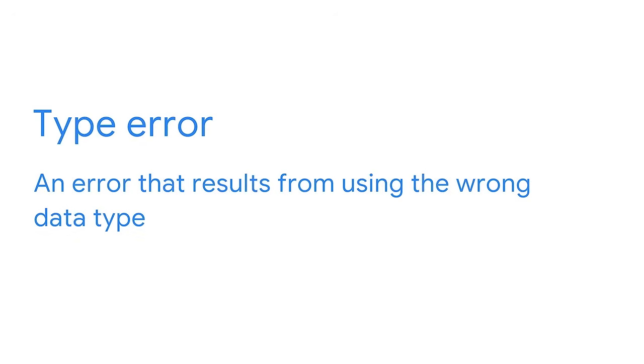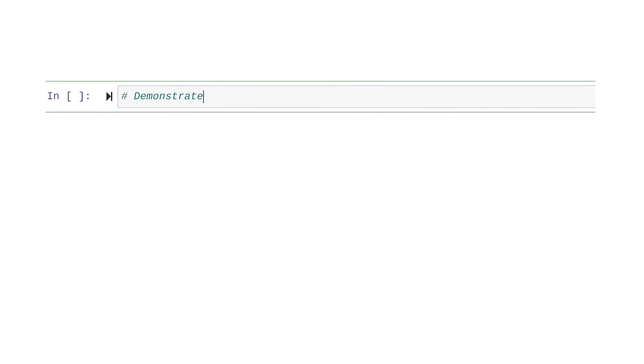When working with variables, it's important to keep track of their data types. If you don't, you could get a type error. A type error is an error that results from using the wrong data type. For example, if you try to add a number and a string, you will get a type error because Python cannot combine those two data types together. It can only add two strings or two numbers. Let's demonstrate a type error.